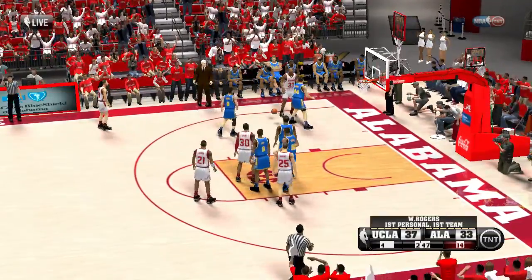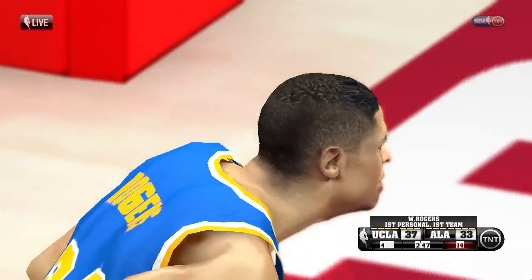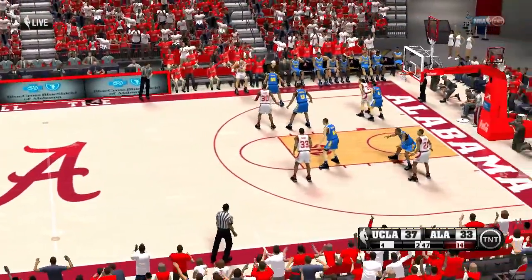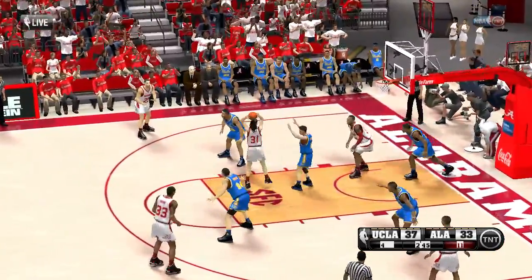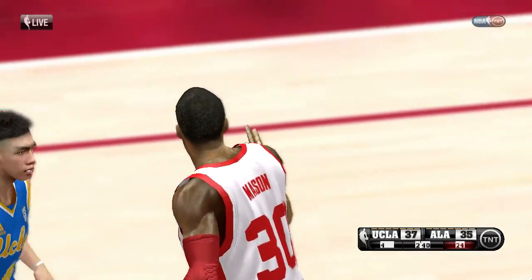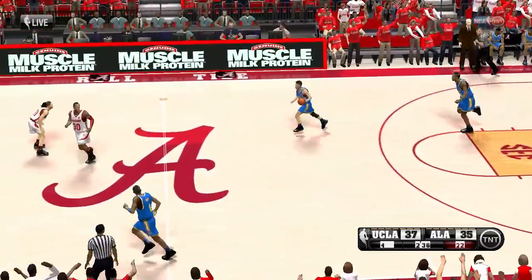Back to Brooks. Defensive foul. Rogers. That's his first personal foul. First team foul. He dishes it to Mason. And the layup's good off the glass. Took advantage of some shoddy defense there. They've got to at least get a finger on him.